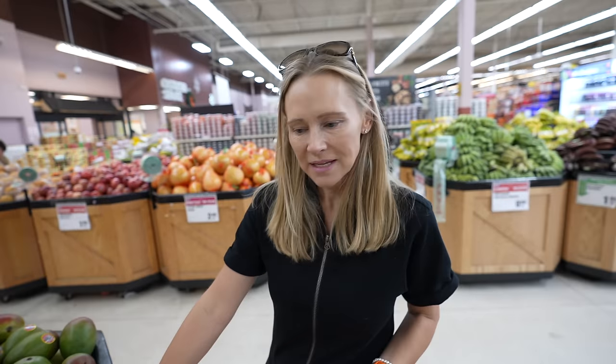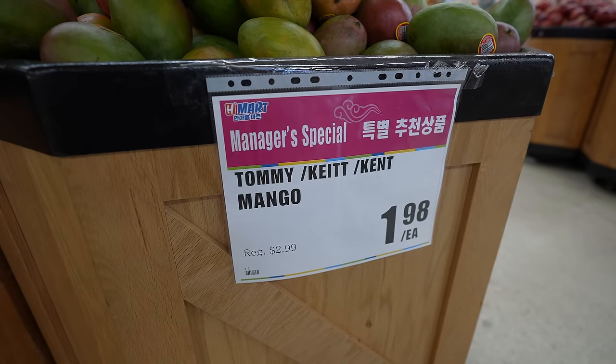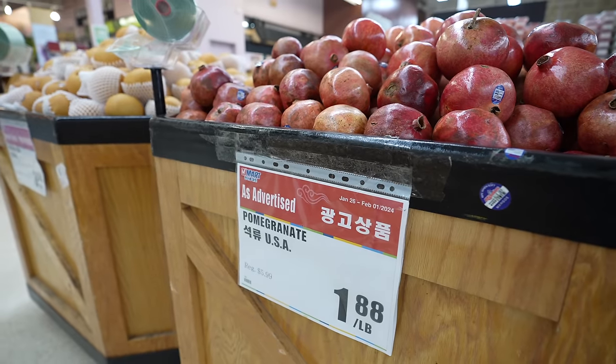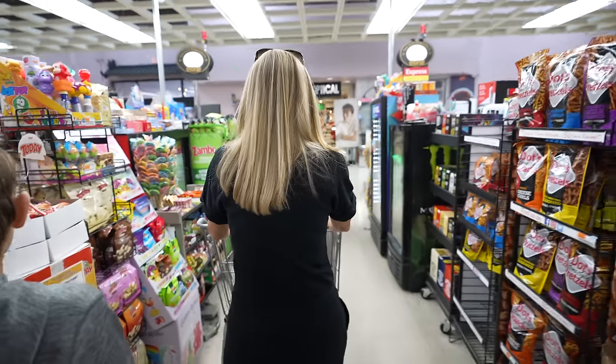I'm surprised that it doesn't say what country the mangoes are from, because all the other fruit stands and produce say what country it's from, like the pomelo from China, the pomegranate from the US, and I'm seeing a lot of produce from Mexico as well, so it's not just Asia here, just a lot of Asia. All the other ingredients we need we have at home, so we can check out now.